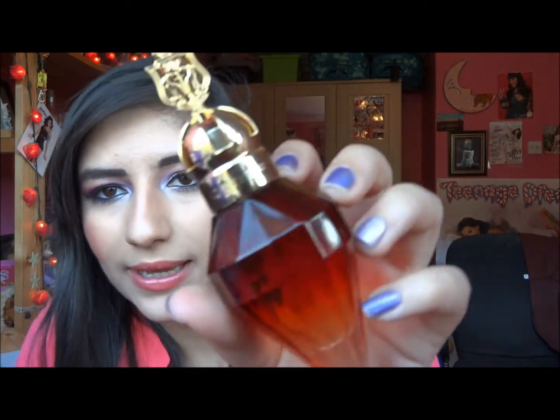And then next, back to my fave girl, Katy Perry. This is Killer Queen by Katy Perry, and this is my second bottle. I got two for my birthday and Christmas. So I've actually just run out of one, so I'm gonna take this and put it at my boyfriend's because it's really good for work, because it's not too strong and it's so nice as well. It's just like, I can't explain it, but it's really, really nice, and the packaging is so, so cute.